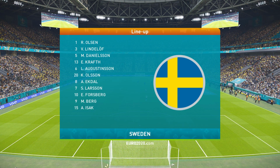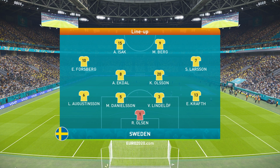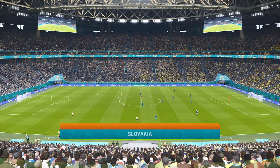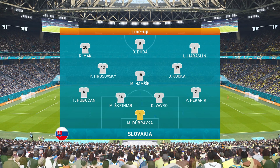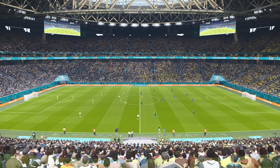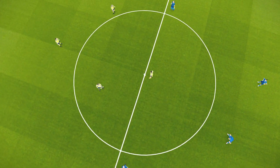Sweden have gone with what looks like an orthodox 4-4-2, Jim. Well, what I like about this system, Peter, is the way in which both central midfielders have to work in tandem. If one opts to go forward, the other sits, and when one moves either side to snuff out an attack, the other will hold the central ground. Communication is obviously vital to make it a success, but this team knows what it's doing, and I think we're going to see that reflected.